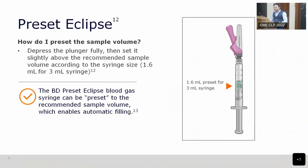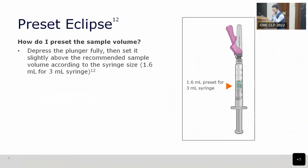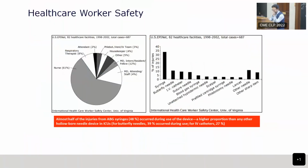One thing, not after COVID, I think this has been in the guideline for a very long time, but since COVID it has come into the picture very prominently and has become paramount these days, is the safety of our healthcare professionals. If you see this graph of healthcare worker safety, most of the deliberate injury happens through the syringe. Somewhere I was reading that 48% of injuries happen with the ABG syringe.